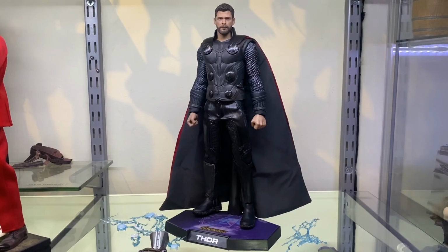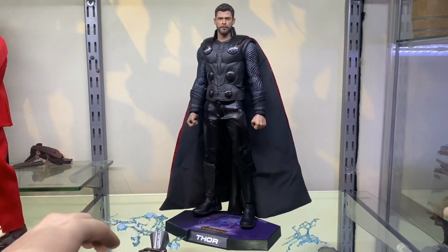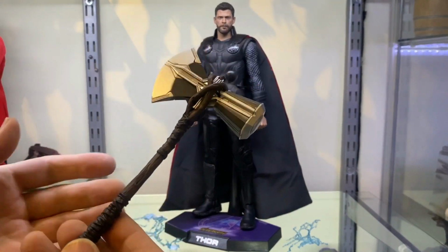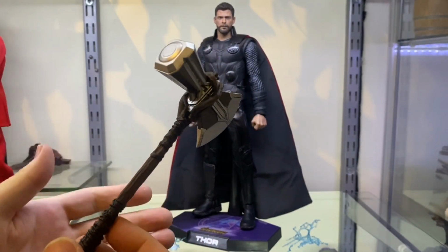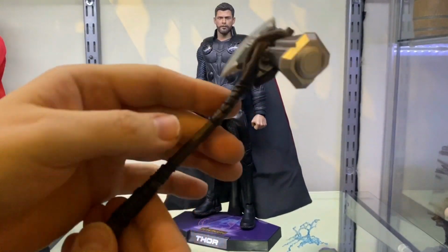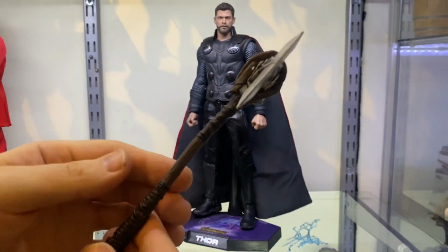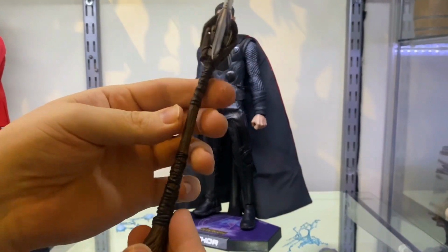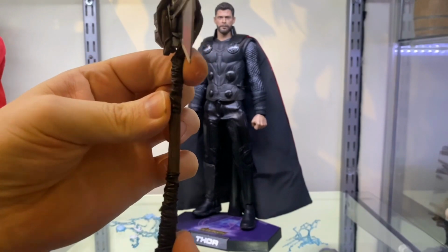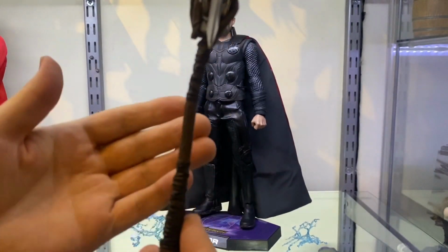Accessory wise, this guy doesn't come with much. You can see that he actually comes with the axe here, and while I was unboxing it, I saw that it was incredibly wonky. The thing comes all bent, all this stem is bent and wonky. So I decided to go ahead and try and warm it up with a hairdryer and fix it, and I have straightened it a little bit, but it still needs a little bit more warming up and straightening, but it can straighten up.